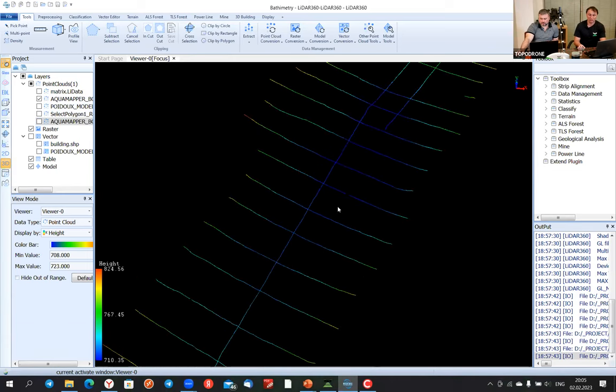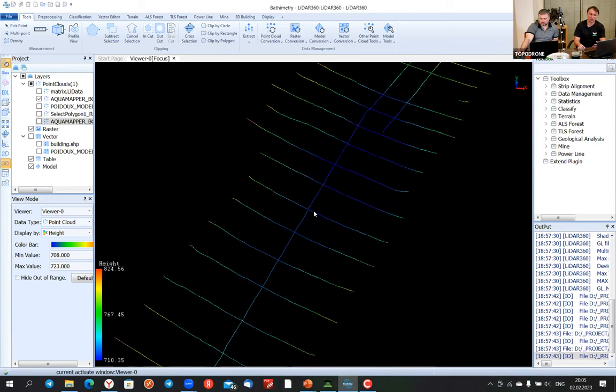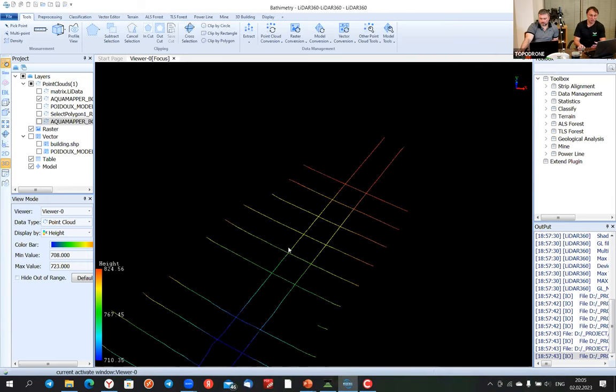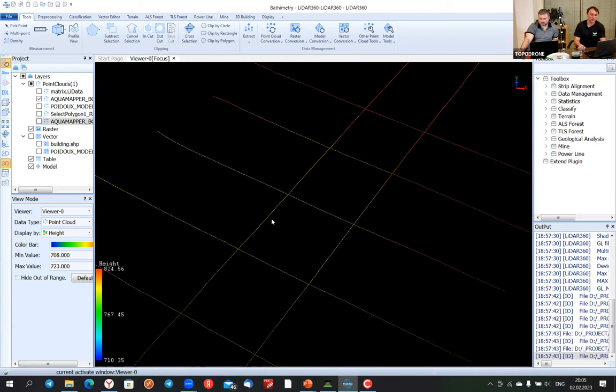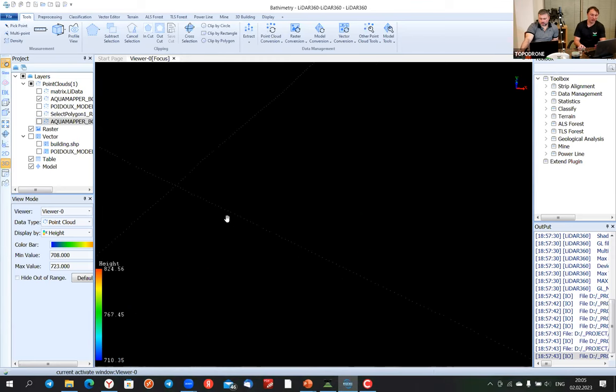And as you can see, we have several cross sections. With these cross sections, we can identify the accuracy of the measurement, because we can check the accuracy between several lines in different directions. For example, here we have a line.